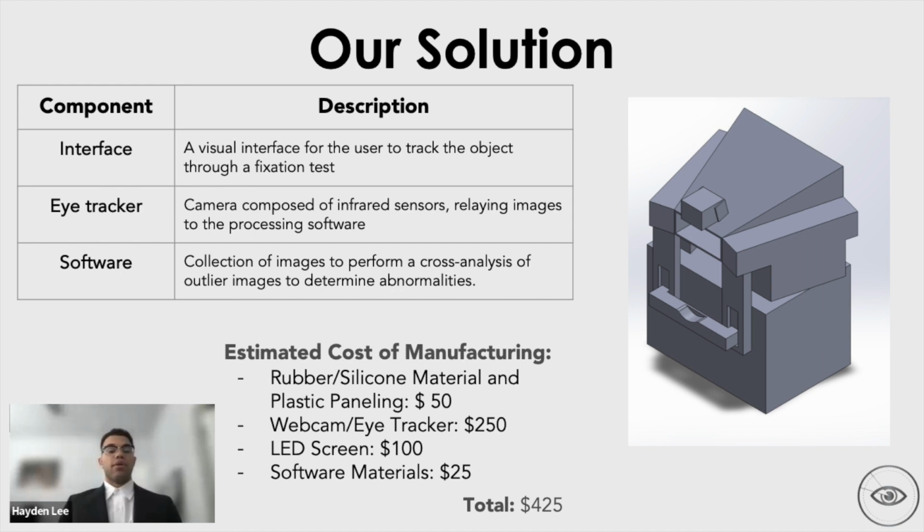Our solution consists of three primary components: the interface, the eye tracker, and the software. The interface is our primary mode of testing, where a dot will populate or depopulate in an XY plane. The eye tracker will then track the movement of the eye in response to our interface, and in combination with the software, analyze the cognitive capabilities of the patient. In total, our estimated cost of manufacturing will be about $425.